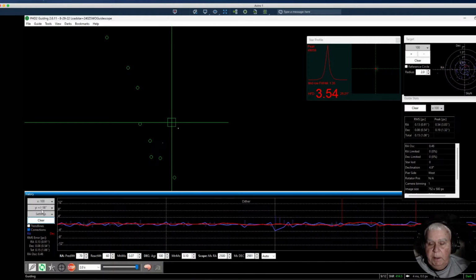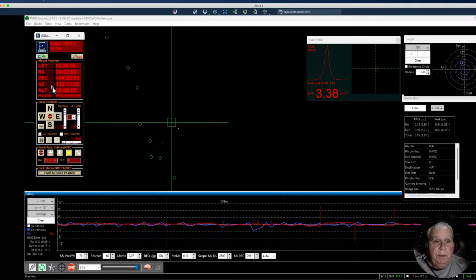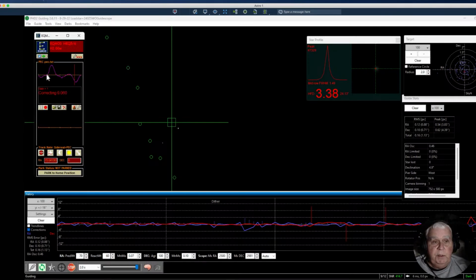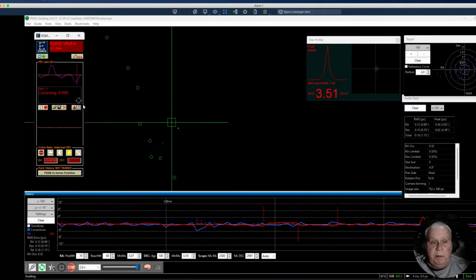I'm using predictive PEC, and I'm also using a periodic error correction algorithm that I created the last time I imaged, and here it is. This is my PEC curve, and right now we're right here, and we're cycling through. And if I wanted to create another curve, I just click on record, and when I create one, I have it go through 9 cycles, so it gets a real good curve, and it helps to improve guiding by having a good periodic error correction.